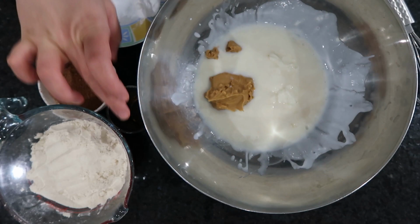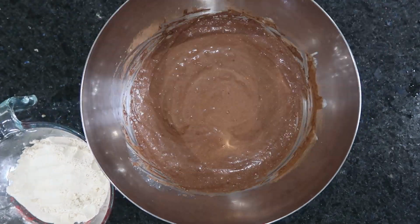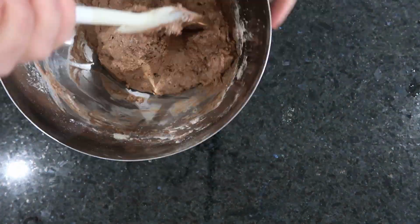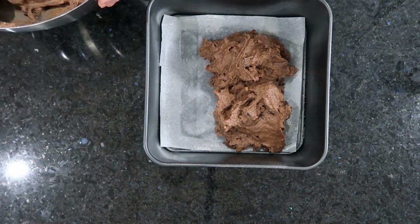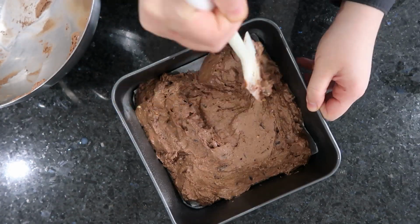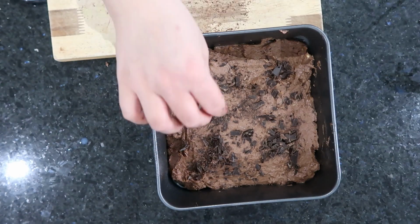First, combine all your wet ingredients and whisk. Add in the baking powder, stevia, salt, and cocoa powder. Stir and then fold in your flour, followed by your chocolate, until it's just combined. Spread into a baking tray lined with baking paper and bake at 150 degrees for 30 to 35 minutes or until a skewer comes out with a loose crumb.